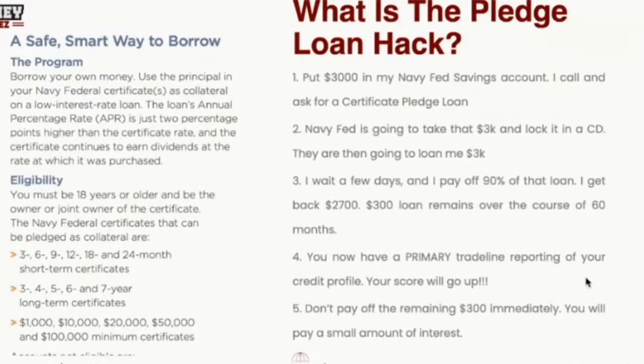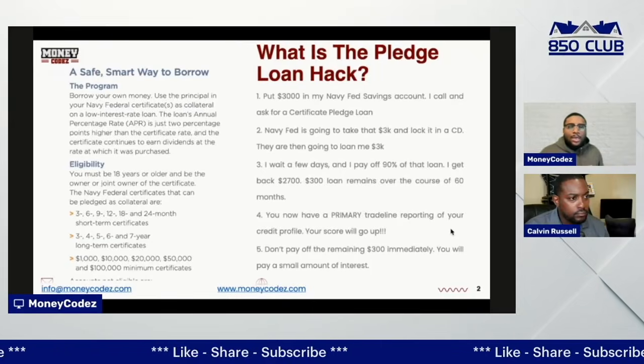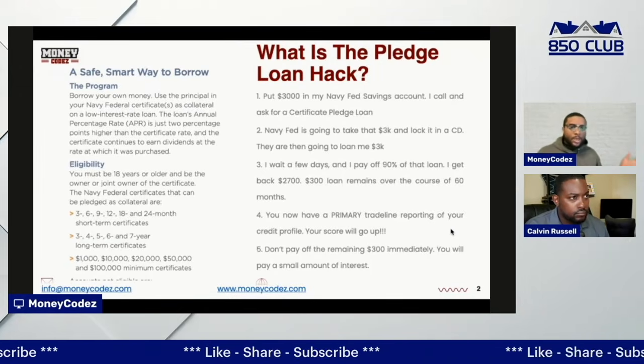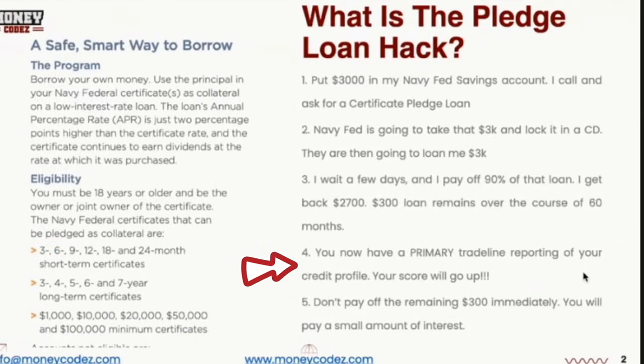$300 is going to remain in that certificate of deposit, and it's going to be amortized over the course of 60 months. So think of that. It's like you financing a product for $300 over 60 months. The payments are going to be pennies, if not like $1 and some change, right? Super cheap. This is going to allow you to get a primary trade line reporting to your credit profile.